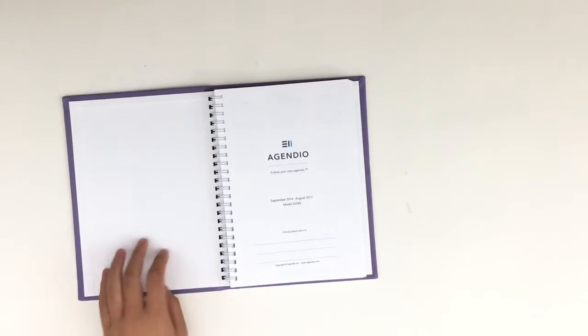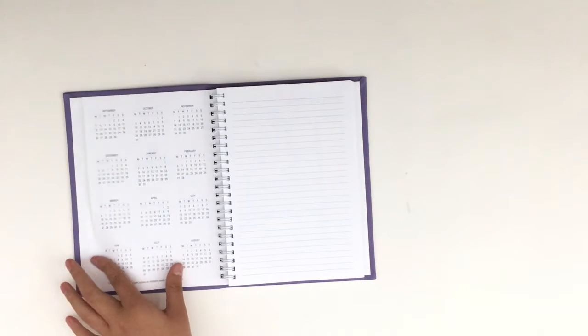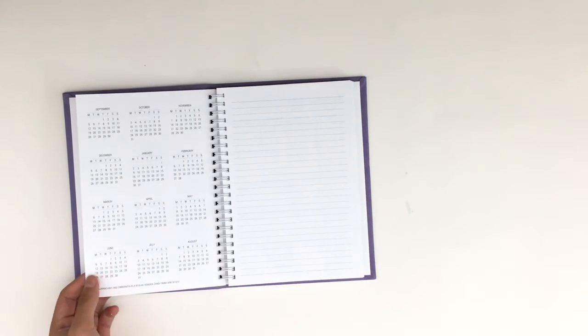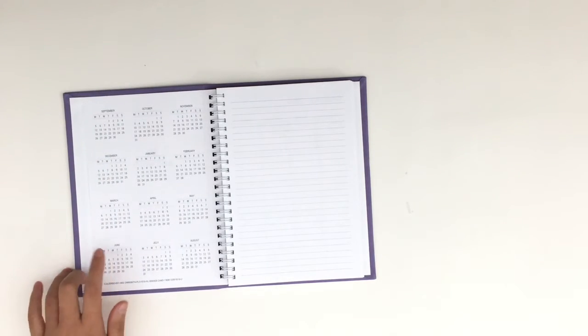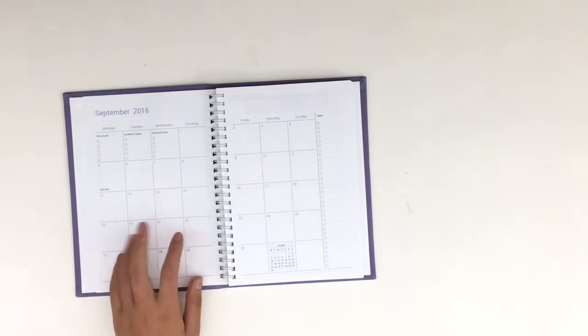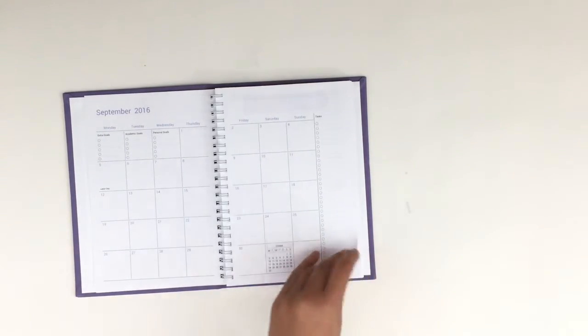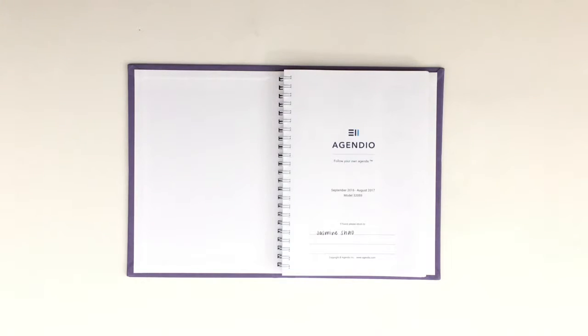So I flipped through a few pages for some first impressions. The thing I noticed most was that the paper felt really high quality. All of the colors and layouts and designs look just like I intended them to. And there's a few little extra pages like yearly layouts and lined pages that are really nice. I'm going to be doing a little more of a detailed review.